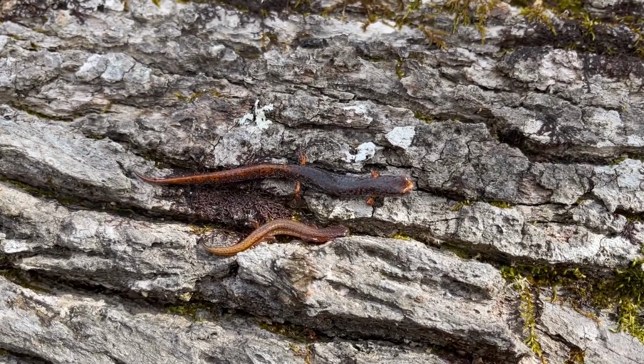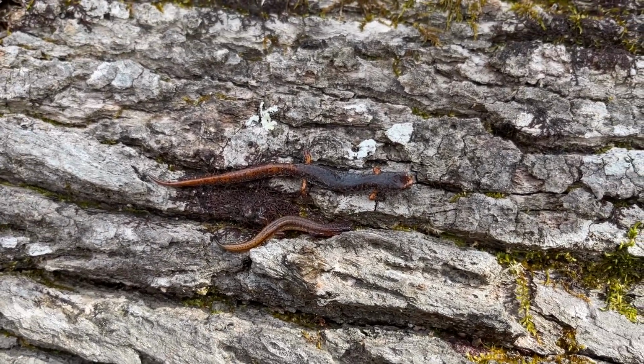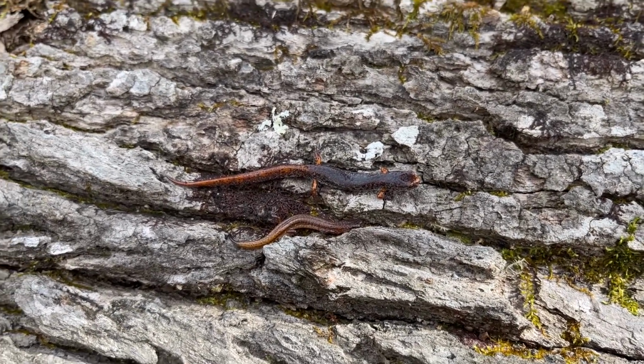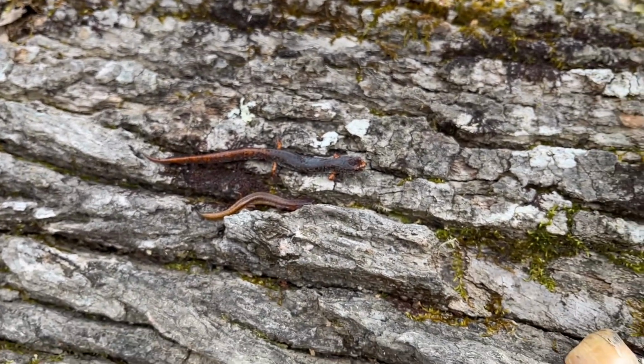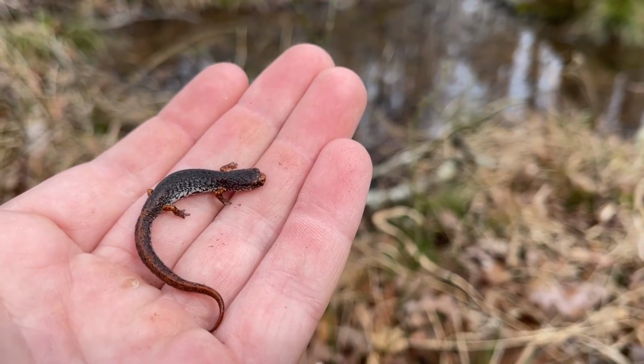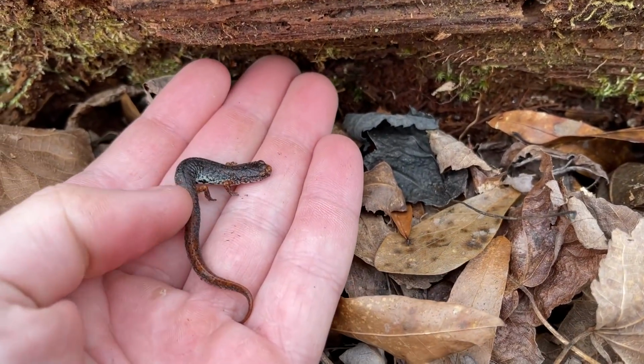Here's these two side by side, so you can see they really do look very similar at a glance. Yeah, at a glance, it looks like a young 4-toed kind of, you know. I mean, that's even what I thought it was when I walked up to it. I was like, oh, that's kind of weird looking. It took me a second to realize what I was looking at, but... Alright guys, actual 4-toed salamander back under your log.